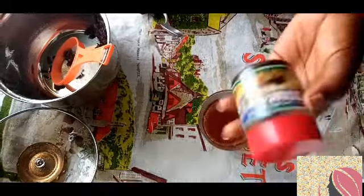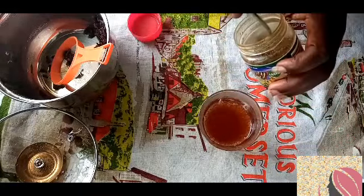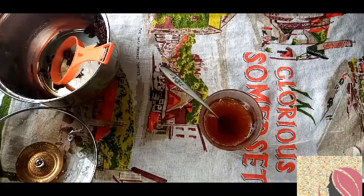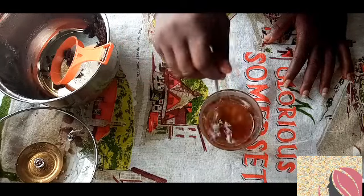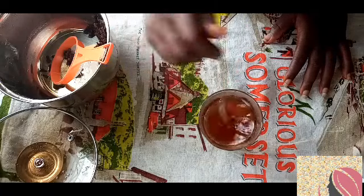This stage is optional. To make it taste a little sweet, we're going to add a little honey to it. You take this before breakfast in the morning and before you go to bed.